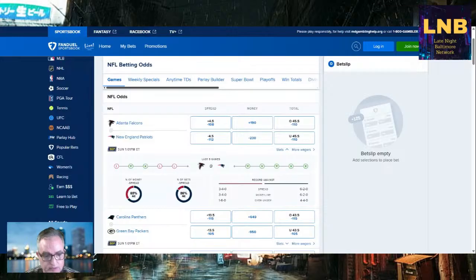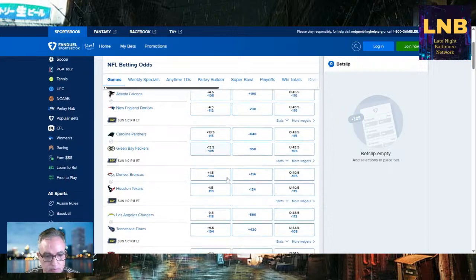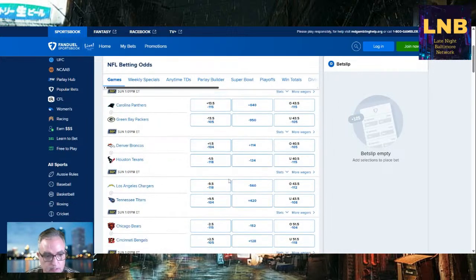65% of the money that's been bet is on the Patriots to cover. Patriots to cover. Of the money spread, betting on the money, which is too complicated. Okay. The point spread is 86%. Money is bet on the points. All right. So that's Atlanta at New England, Sunday at 1 o'clock. We're going New England. Okay, now we have Carolina at Green Bay.